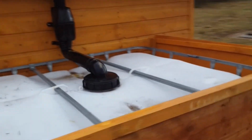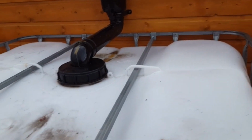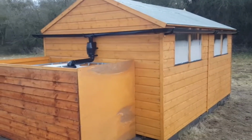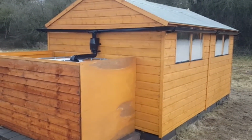I'll just pop the lid back on. Now I know how much is in there, I can just keep an eye out over the next week or so until it's full. I am expecting another tote to come at some point this week, but of course with it being Christmas I'm not quite sure when that's going to happen. But yeah, really pleased with that. 200 litres in 2 days.